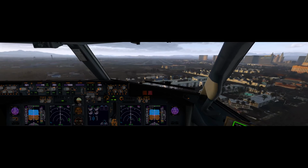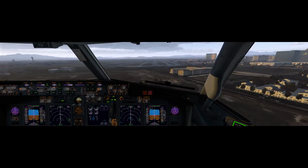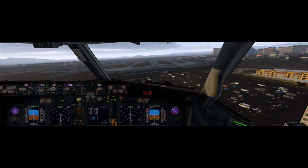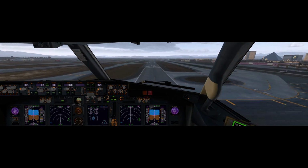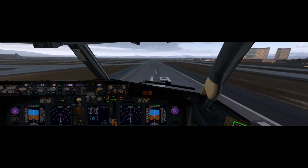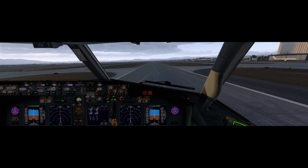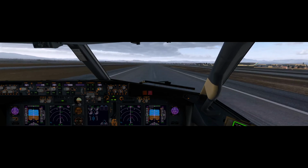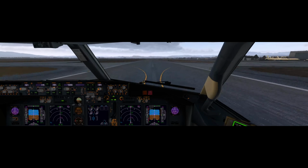Clear land. Runway 19 right. Wind is straight from the runway. 100. 50. 30. 10. A little bit of ballooning effect. Sorry for that. Quite long landing anyway. Yep.